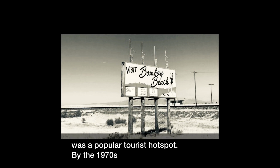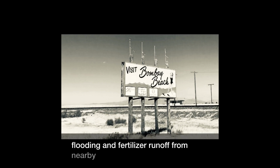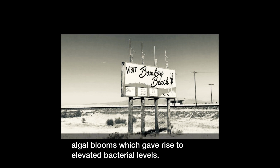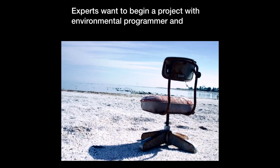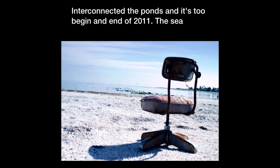By the 1970s, rising salinity, shoreline flooding, and fertilizer runoff from nearby farmers created unsafe algal blooms, which gave rise to elevated bacterial levels. Experts want to begin a project where the environmental programmer and Department of Fish and Game do a project that consists of 2,400 interconnected ponds and is to begin at the end of 2011.